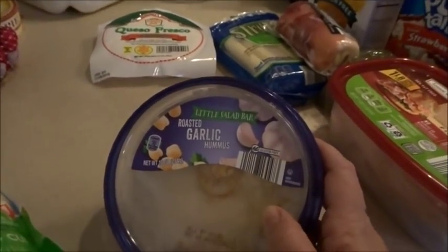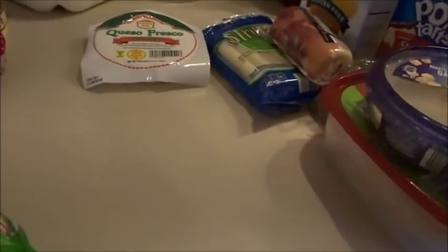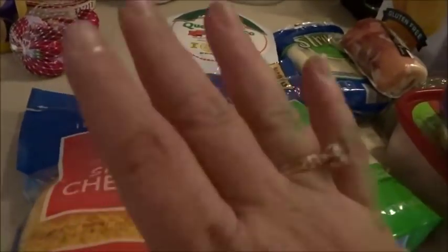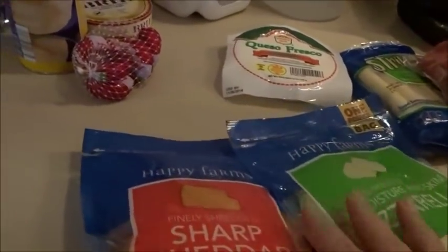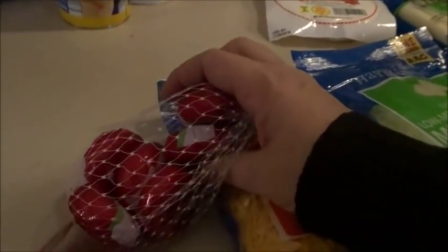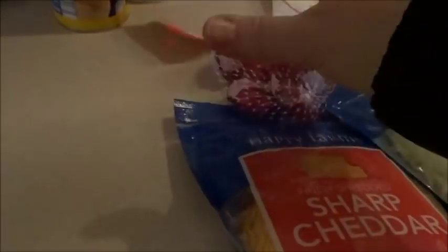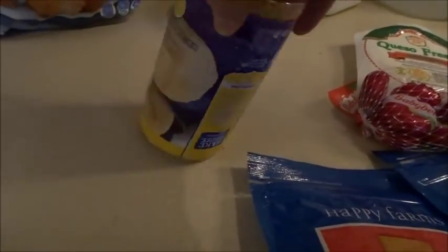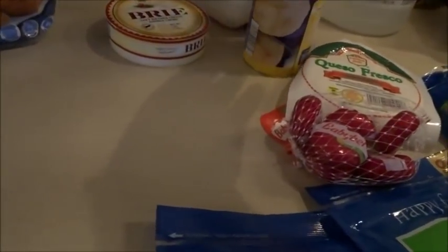I did get some roasted garlic hummus to go with my pretzels, a package of mozzarella cheese, a package of sharp cheddar, some of the Baby Bell cheese. They are everyone's favorite, and that's like a snack. Those will be gone in no time. A container of biscuits for breakfast. We make breakfast every day of the weekend. And then a brie cheese.